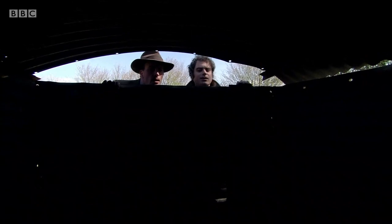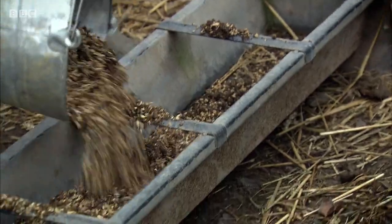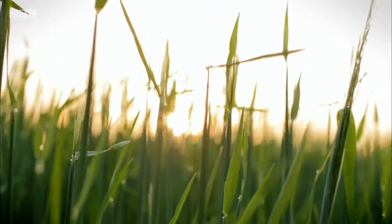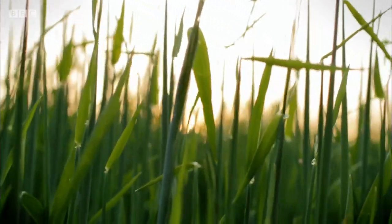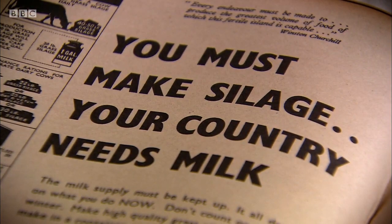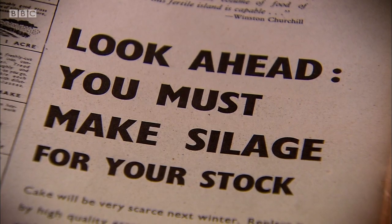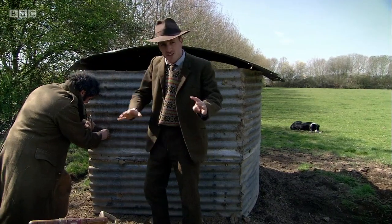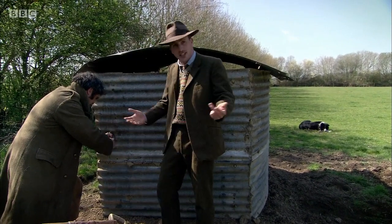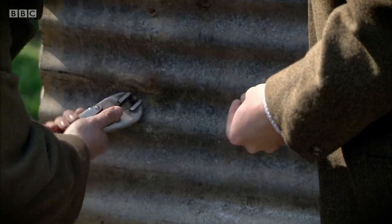Feed for dairy cows was in very short supply. Before the war, they ate imported feed and also grazed on fields. But with imports cut off and fields being ploughed up to grow crops for humans, farmers had to find alternatives. The government urged them to make silage. And a few months ago, Alex and Peter did just that. The moment's come to see if their efforts have paid off. Peter and I are both very nervous about this because we've never made silage before. And in fact, during the war, many farmers had never even entertained the idea of making silage.